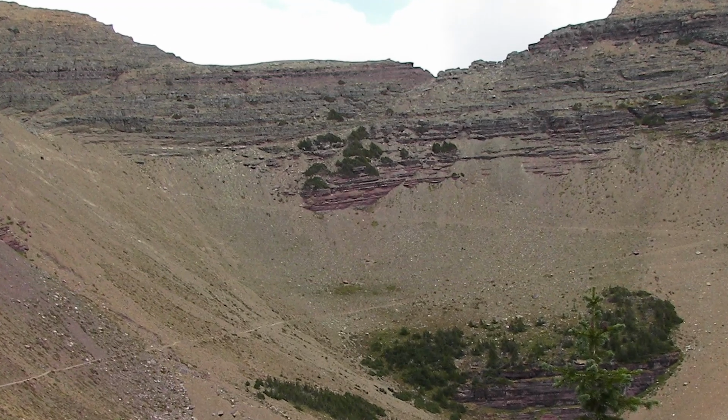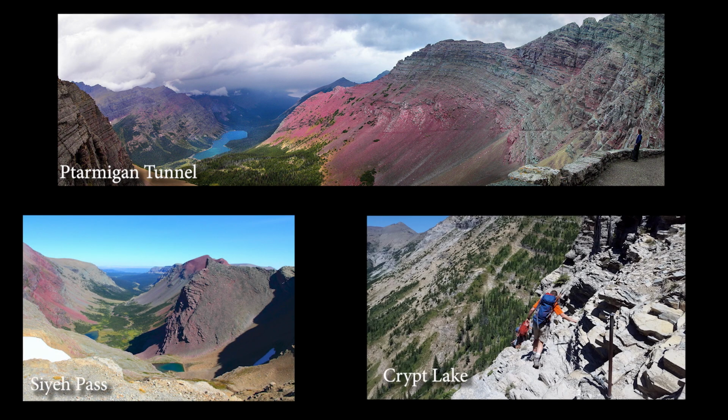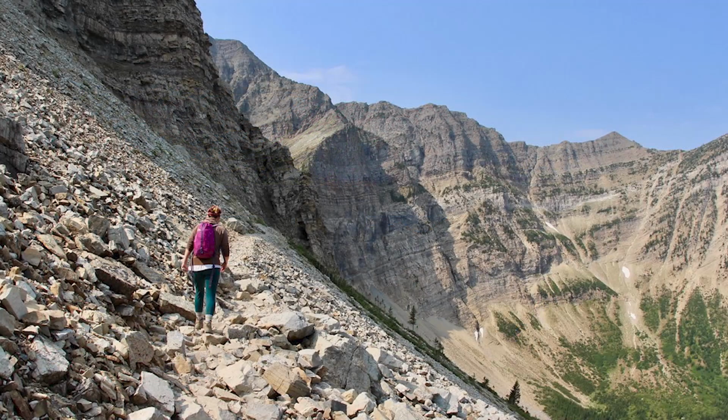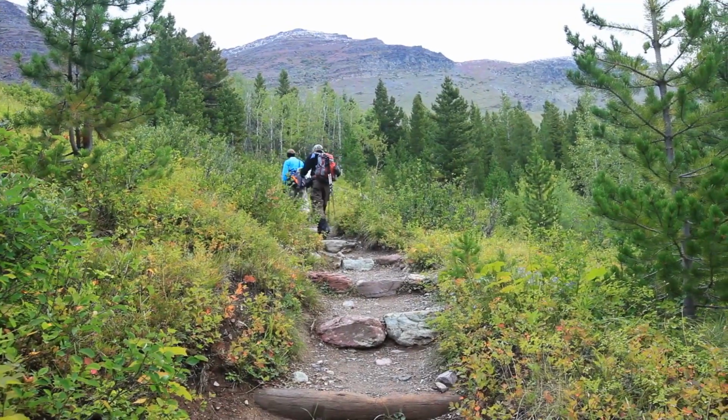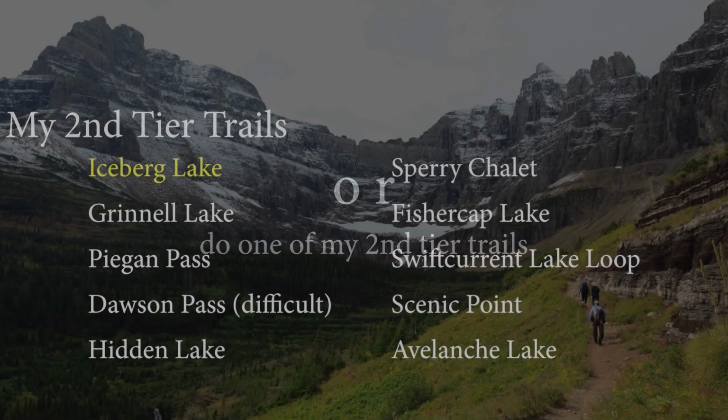So this would be one of my number 3s, the Tarbagan Tunnel, Saya Pass, or Crip Lake. Any of these trails will make for a very memorable last day, but these hikes should only be done by people who are in really pretty darn good shape, because these are pretty tough. If that doesn't include you, well, consider doing one of my second-tier hikes, like Iceberg Lake.